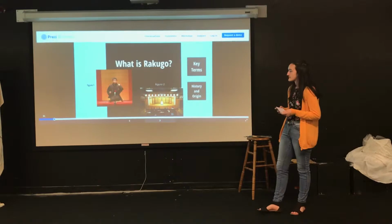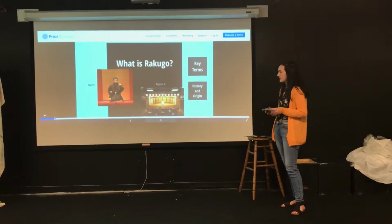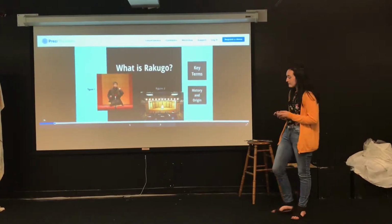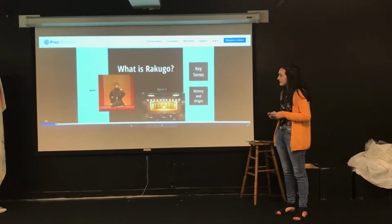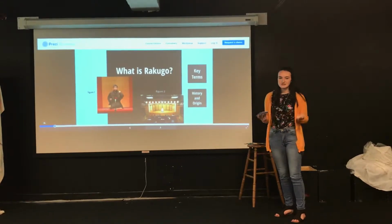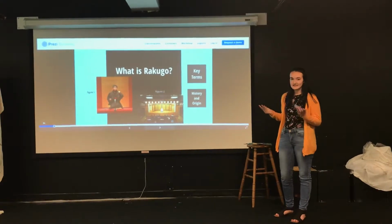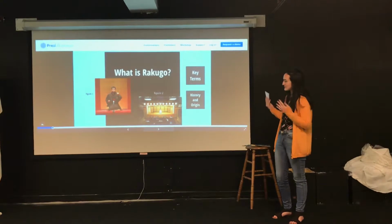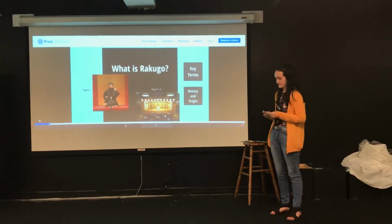And the whole performance lasts for 30 minutes, and it ends with some type of plot twist or some falling action. The only props the Rakugoka can use are a hand towel, a paper fan, and some ways to use these props are using the paper fan as an ice cream or a whip, or in my moment, which I will show later, I use it as a painting.